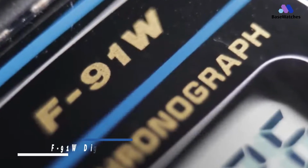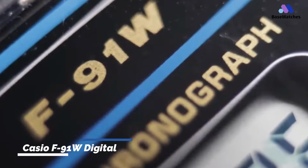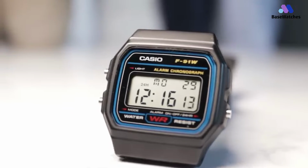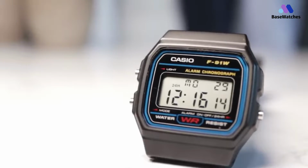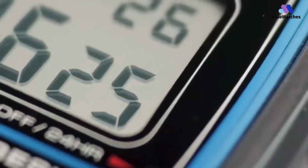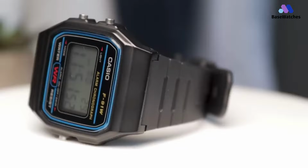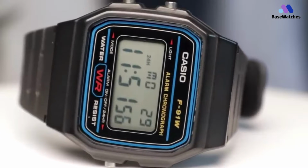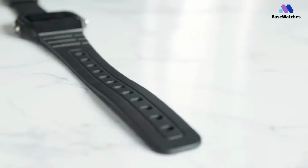The Casio F91W, introduced in 1989, is an iconic digital watch that has achieved widespread popularity for its simplicity, reliability, and affordability. The Casio F91W features a lightweight and compact resin case that contributes to its comfortable wearability. The case design is minimalistic, emphasizing practicality and functionality.